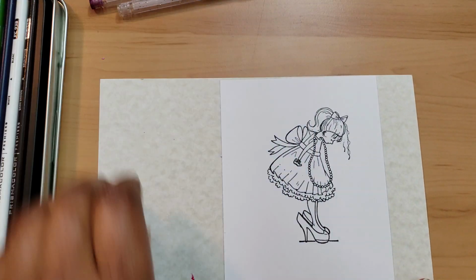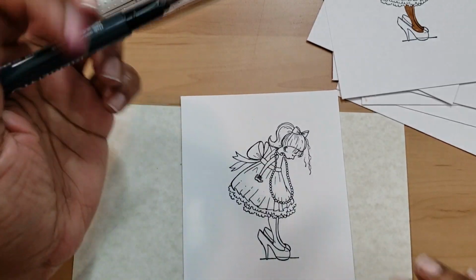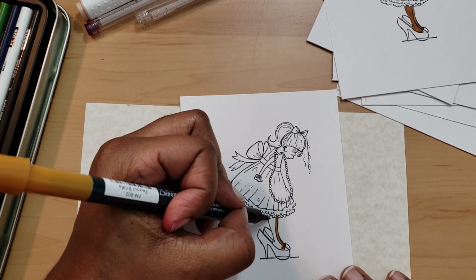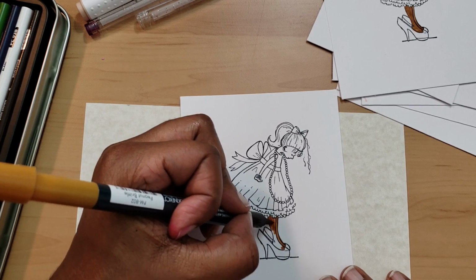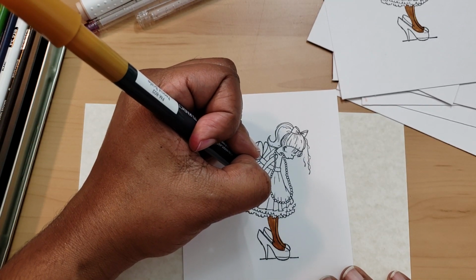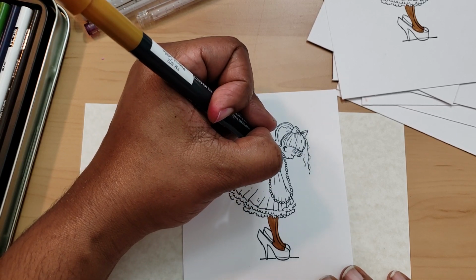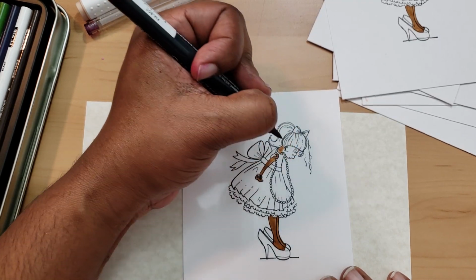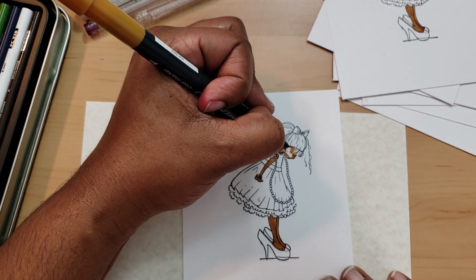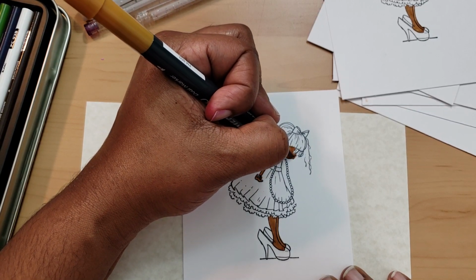Gel pens, right? So we're gonna go ahead and color. I am going to batch color the images, so that just means I'm going to assembly line color them like I did the skin tone of all the little girls. And now I'm going to do the shoes and the dress. I think I'll do the pearls around her neck last. So any boo-boos that I may have when I color the dress, I guess, or maybe I need to do the pearls before that. I don't know. We'll see.